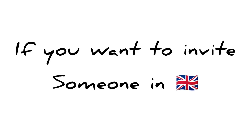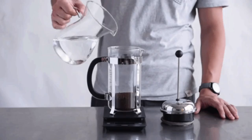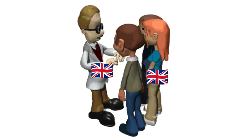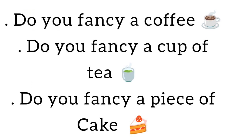Let's move on. Next, let's look at inviting. Typically, if you want to invite someone in British, you would say, would you like a, and you mention something. For example, would you like a coffee? Would you like a cup of tea? Would you like a piece of cake? British people use that, but they also use the word fancy. Do you fancy a coffee? Do you fancy a cup of tea? Do you fancy a piece of cake?